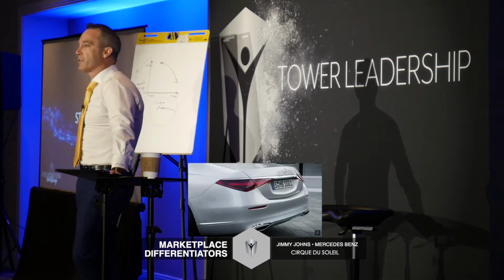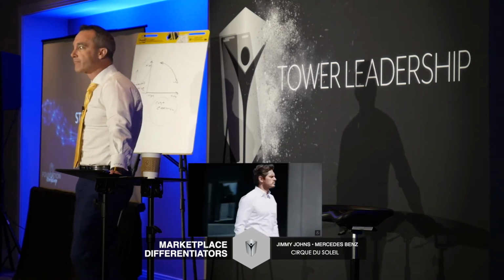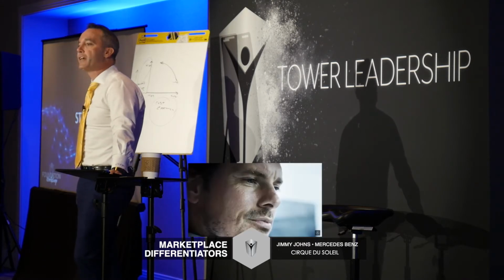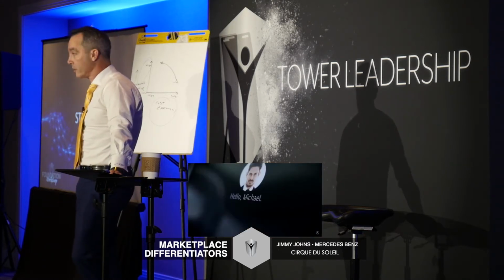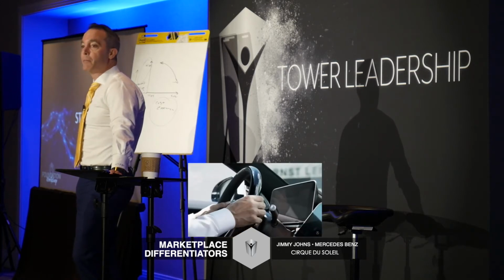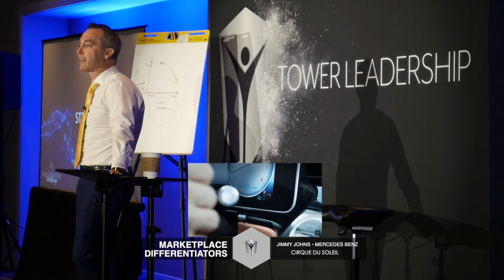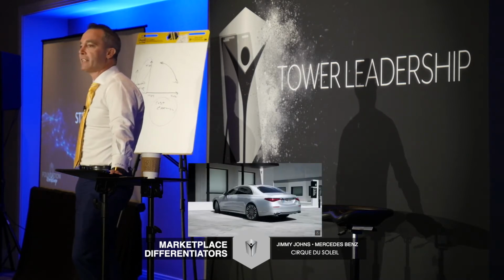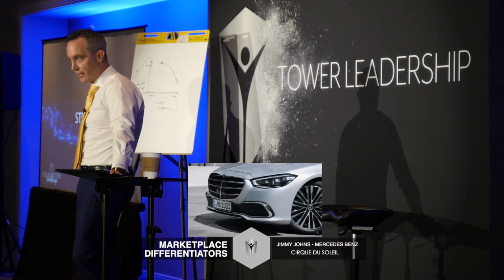perceived value would be a Mercedes-Benz over a Honda. That's vertical differentiation. Is a Mercedes-Benz higher quality than a Honda? Yes. That is not an opinion. It's the engineering that goes into them. It's not that Honda is not a good car. It's just that vertically it's differentiated.